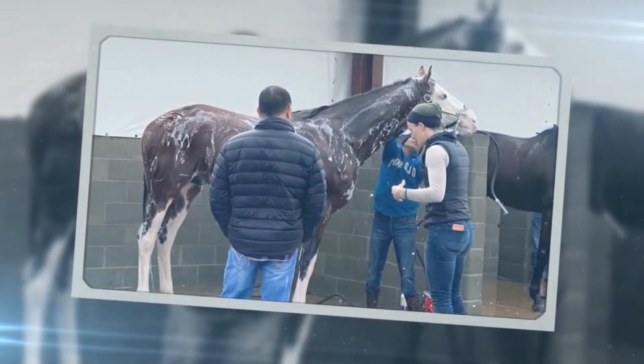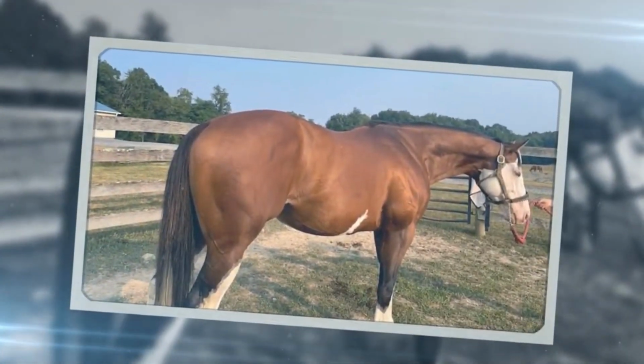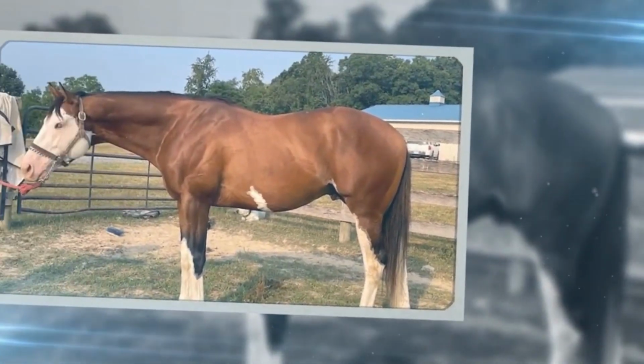Isn't that an awesome look? I mean, it definitely attracts attention, and although this next colt isn't quite as unique-looking, it is still beautiful. Rare white thoroughbred colt born.